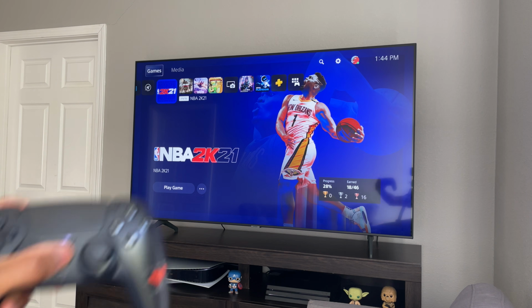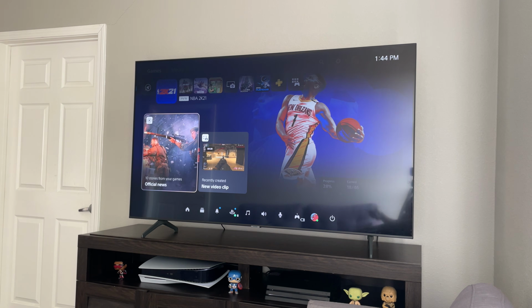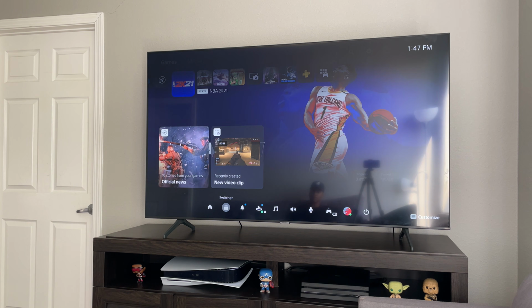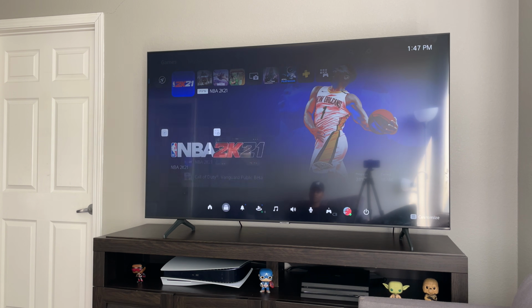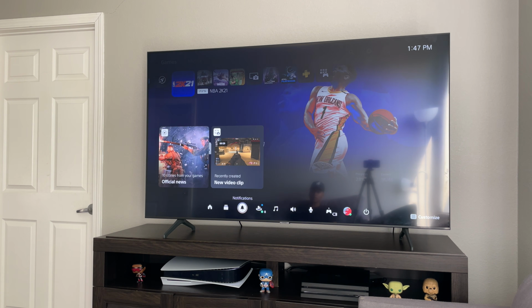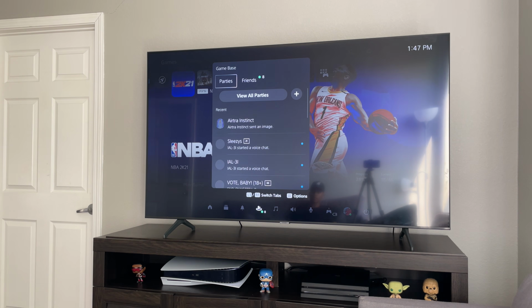Now, getting into the quick menus, on the PlayStation 5 to access the quick menu, all you have to do is press the home button on your controller and it will pop up. Now, I'm not going to lie to you guys, this definitely took me a lot of time to get used to because for me it felt messier, and in order to know what category you're in, you have to hover over it because it doesn't initially say what it is.